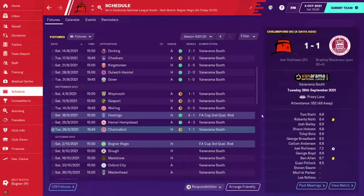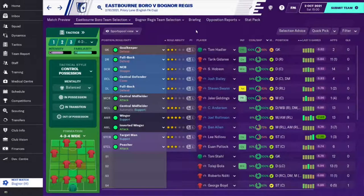the 1-1. So what we'll do, we'll go have a quick look at the team I'm going to be putting out against Bognor Regis, and then we'll get into that game. So I am going with a slightly rotated team here. I am bringing back Cadler and also bringing in Jake Giddings. So let's get into the game.